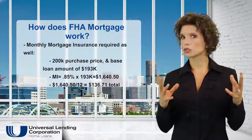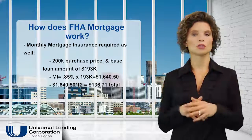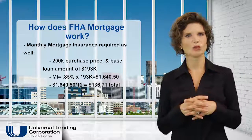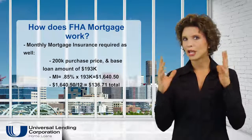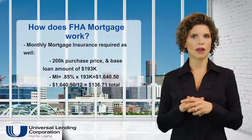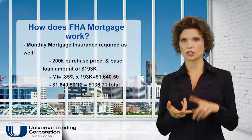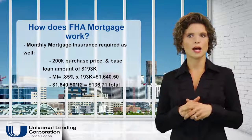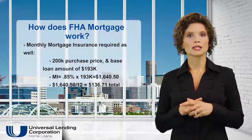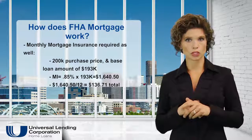So, that's just a really good figure for you to know so that when you're talking to buyers, you can say, oh, the mortgage insurance will be about this much per month. It gives people a good idea, has a better understanding of how much their payment would be with taxes, insurance, mortgage insurance, all of the little details, HOA, if there's one on the property. And so that gets you your total monthly mortgage insurance.